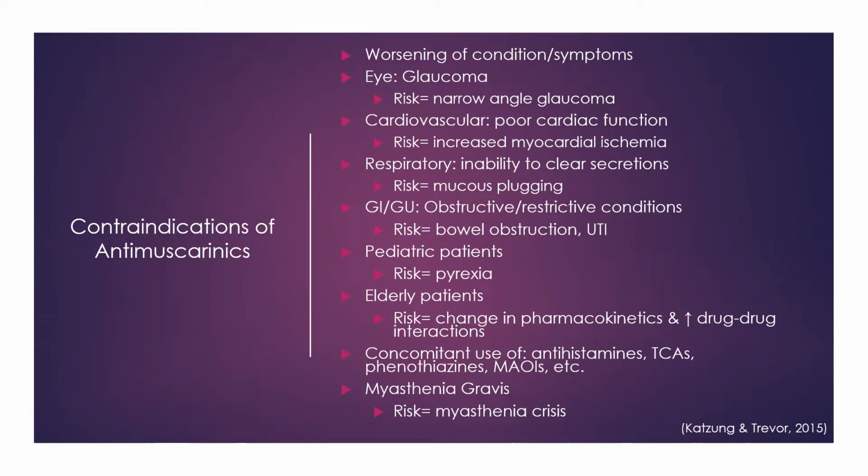In pediatric patients who have higher metabolic rates, combined with the decrease in sweat production produced by antimuscarinics, this can overall lead to pyrexia and an inability to manage body temperature, resulting in overheating. In the elderly, due to the likelihood of polypharmacy and physical and physiologic changes that occur as we age, such as a decrease in total body water and lean body mass, which increases the distribution of drug, and also decreased liver and renal function, which can alter the way the body metabolizes and eliminates the drug, there is just an overall increased risk of drug-to-drug interactions and side effects.